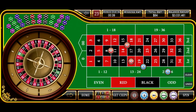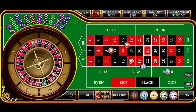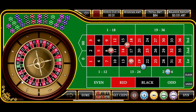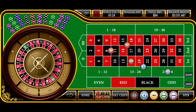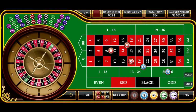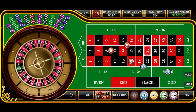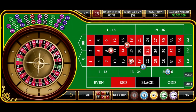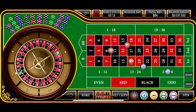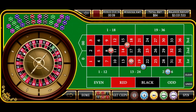And that's 23 red. That is a double street hit for us. So that puts us at 1581, so we still have a little work to do. We'll stay at this level and spin again. 23 red, that's twice in a row, so another double street hit for us. That puts us at 1617, still off of our session high. So let's see if we can hit one more time here, and that should get us pretty close.